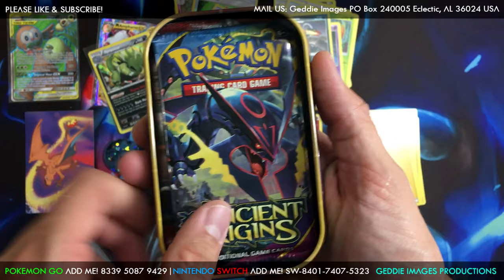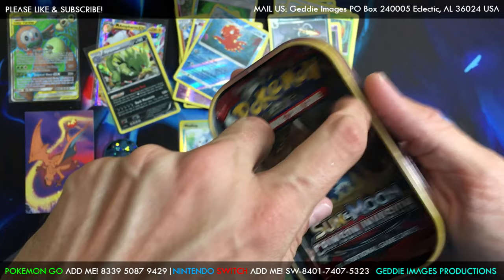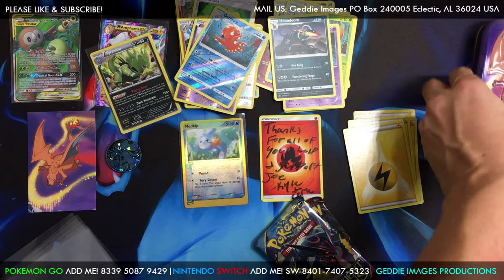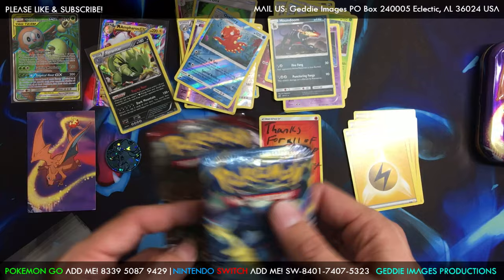Got an Ancient Origins pack and a Crimson Invasion in here. So let's see what we can get, guys. And you can see the indention of that. Really cool. Love that, Savvy Sassers, thank you so much. We'll go with Ancient Origins last. Let's go with Crimson Invasion and see what we get out of here.